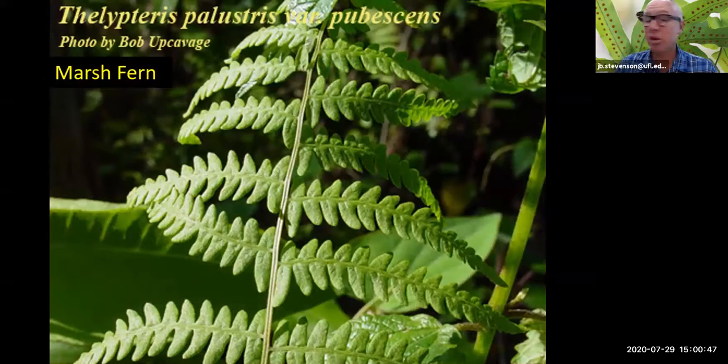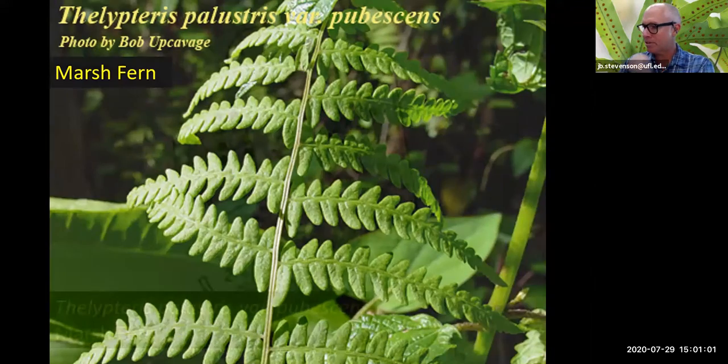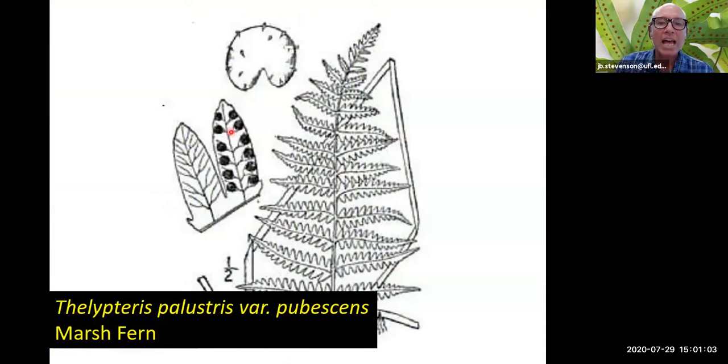And finally the marsh fern of the maiden ferns. Again, in the background, you can see some aquatic plants giving you an idea of where you're going to find this maiden fern, Thelypteris palustris. Palustris means it grows in the swamp. This one's got tuning fork shaped veins underneath. So again, if it's that important to you, these things can be determined.